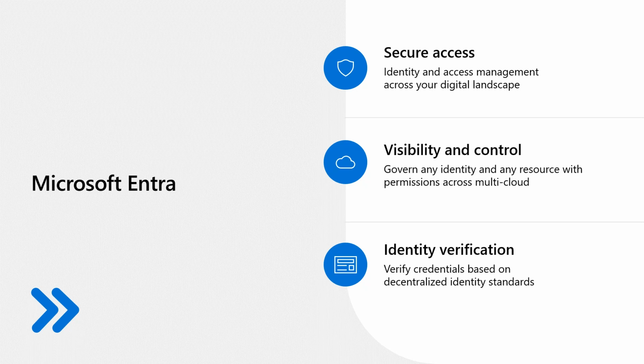Plus, the entire product family can be managed from one admin center. I think it's called entra.microsoft.com, where they're putting all of these identity features into one place to make it quite easy for you to secure access and manage that for everyone and everything.